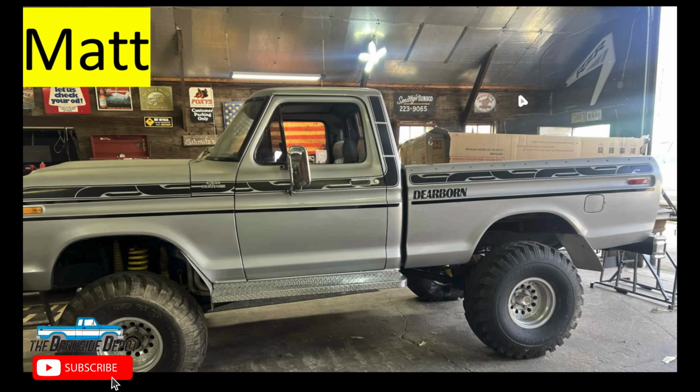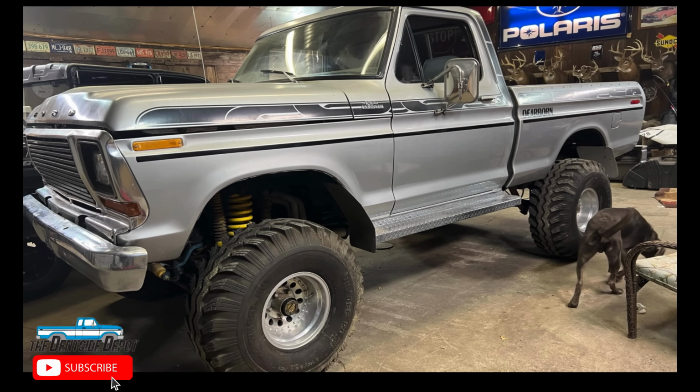Now we're on to Matt's truck, and Matt's truck is very special, not only because it is a true rust-free survivor, but because it is the only known surviving silver truck. I do not believe any other silver trucks are left. I would assume that silver was probably a rarer color than black. And this one is in silver, obviously, and you can see the silver looks really, really sharp.